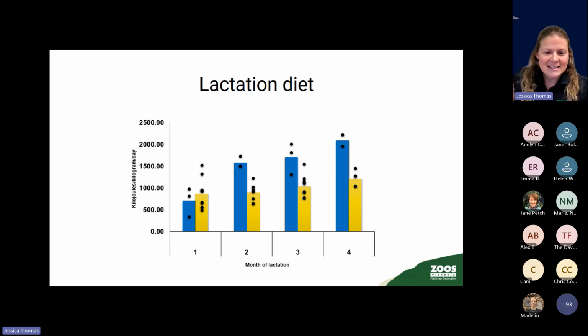But then once we head into the second, third, and even the 4th month, you can see that by the 4th month, she's eating almost double what a non-breeding female would be eating at the same time of year, which equals about 36% of her body weight every single day worth of food. So for a platypus to breed, the macroinvertebrate population within their stream needs to be very productive. Otherwise, there's not going to be enough food to feed that breeding female.